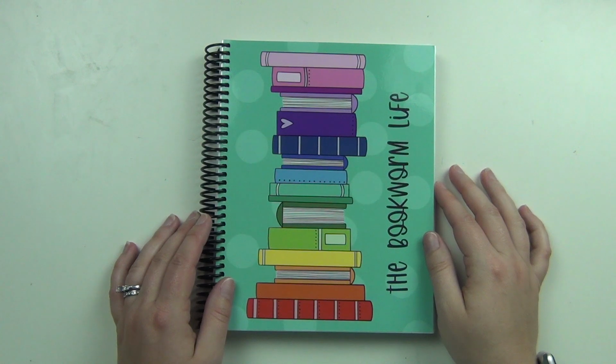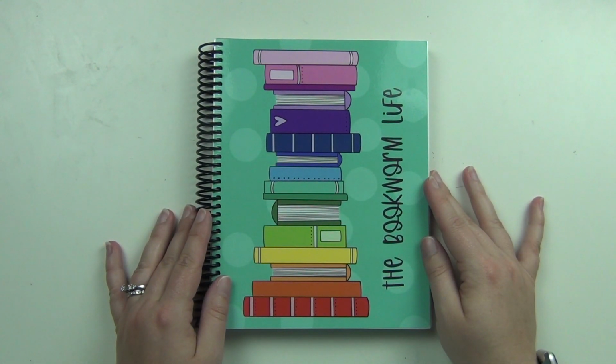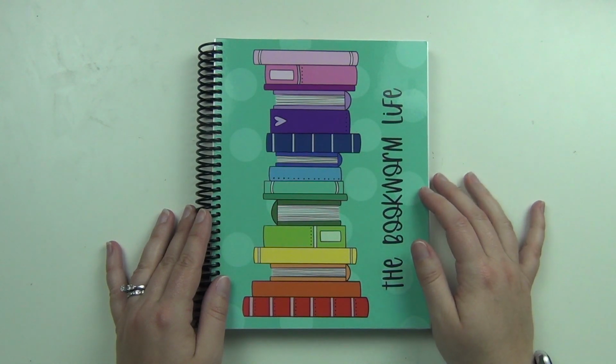Hey guys, it's Sarah, and I am going to do a flip through for the month of January in my Bookworm Life Planner.